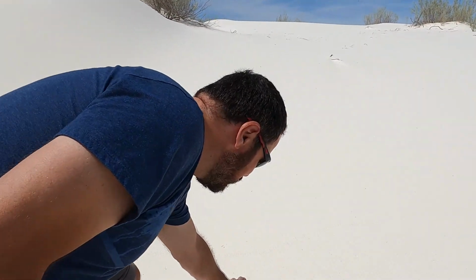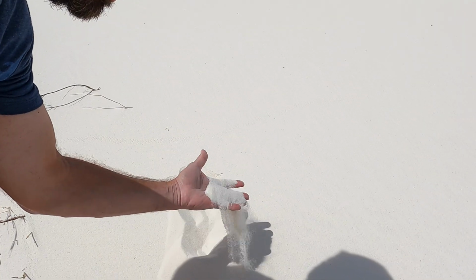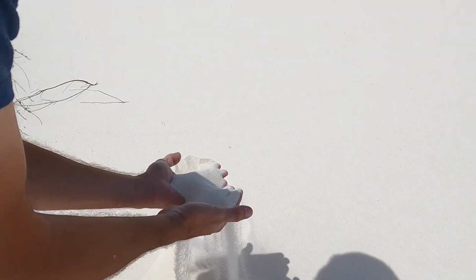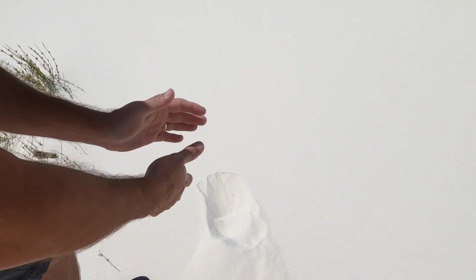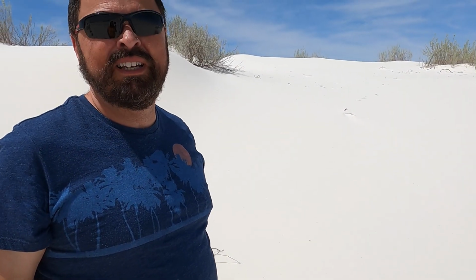The sand at White Sands National Park is this really powdery sand, finer than any beach sand I've ever seen. It's really nice. I mean, I'd like to go to a beach with sand like this. But there's no beach here, but there are the dunes.